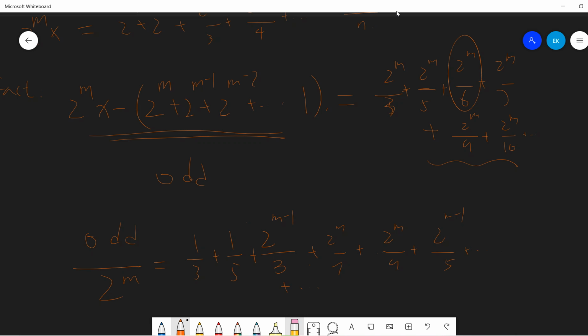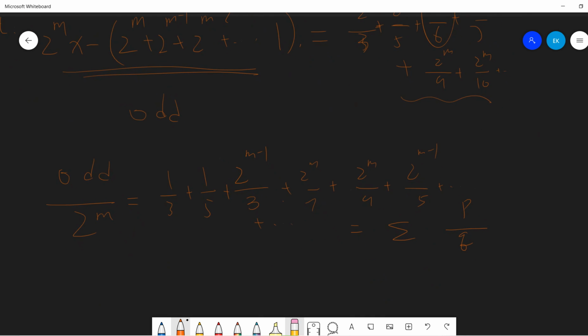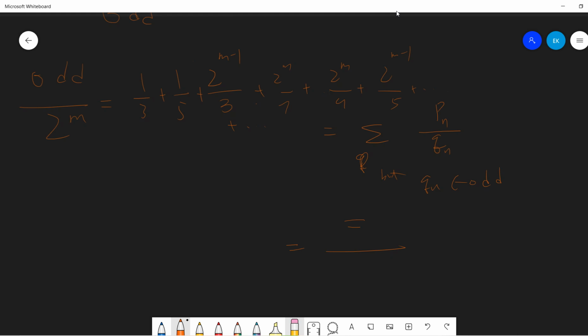the rest of this sum only contains rational numbers p over q, but q must be odd. So I can write this sum as p_n over q_n, but we know that q_n must be odd. Then if you take the least common multiple of all these odd numbers and do the calculation, you will get something which is odd. So you have odd divided by 2 to the m equal to something divided by odd. So this gives you a contradiction.